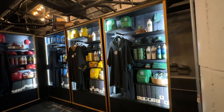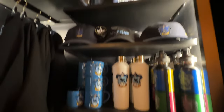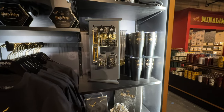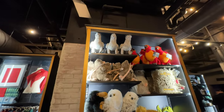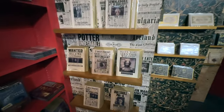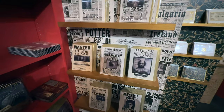Of course, you exit through the gift shop. The robes are $95. I think it's cheaper than Universal. Water bottles, hats. Sweatshirt specific for Atlanta. Keychains, watches, buttons, pins. Beasts. Buckbeak. They usually used to have these types of items at the Harry Potter celebrations that they did at Universal, and they did away with them, unfortunately.